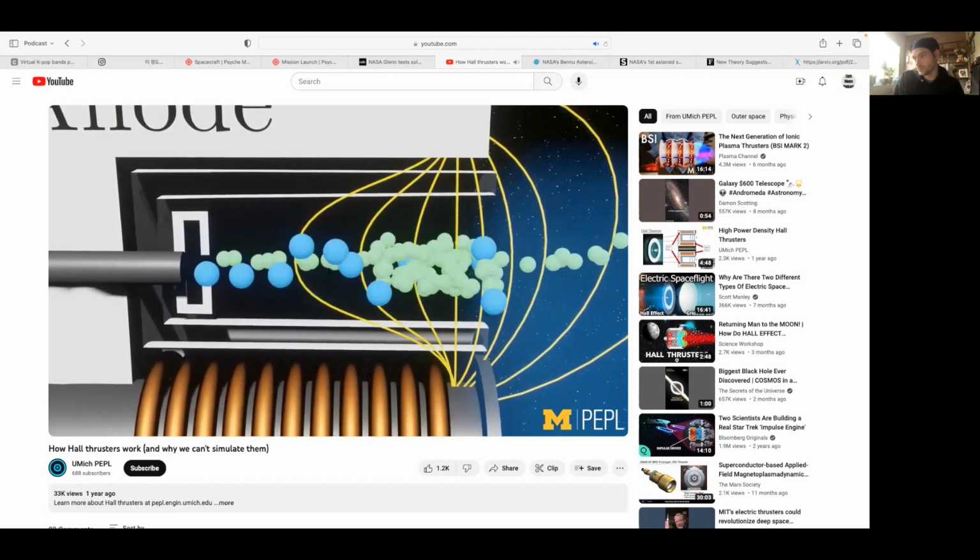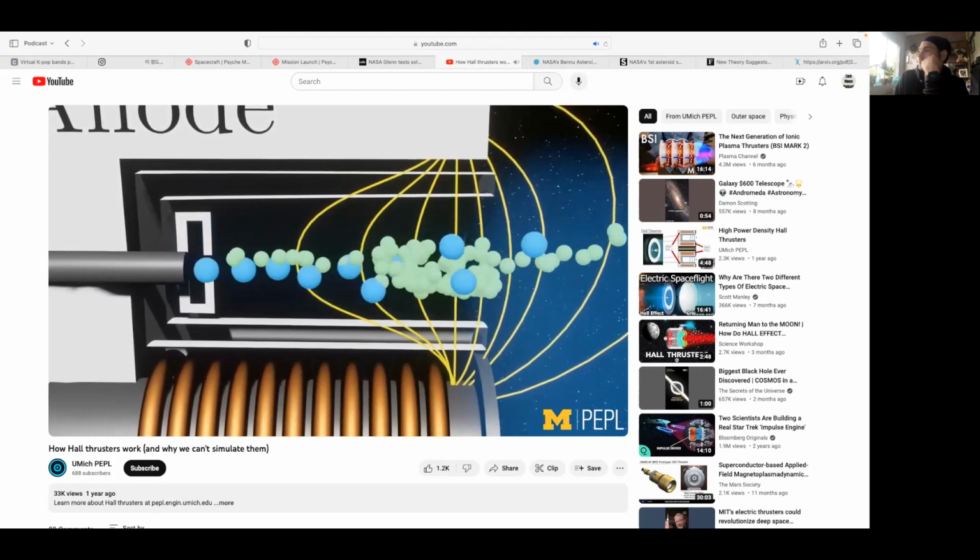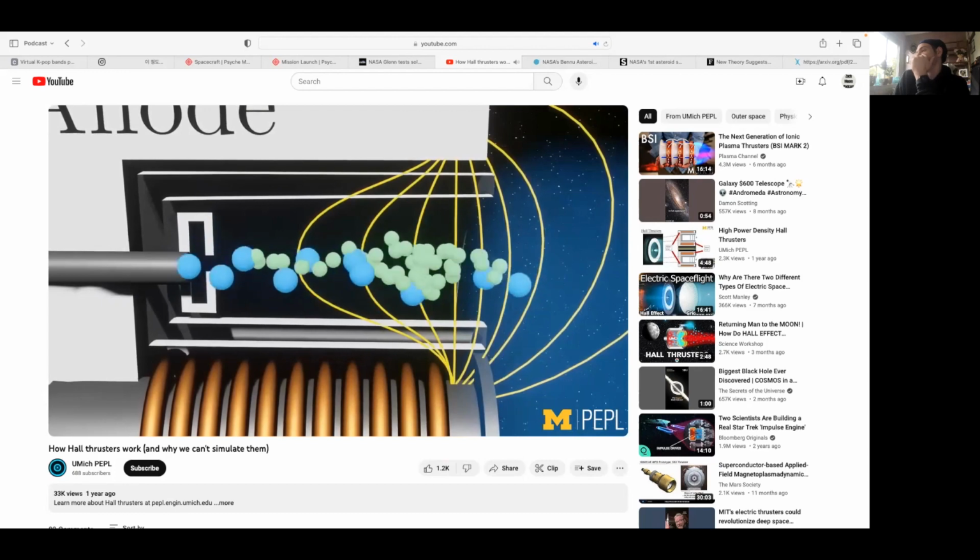However, as a result, we cannot simulate these devices in a way that predicts their thrust, efficiency, and other key performance metrics from their geometry and operating conditions alone.